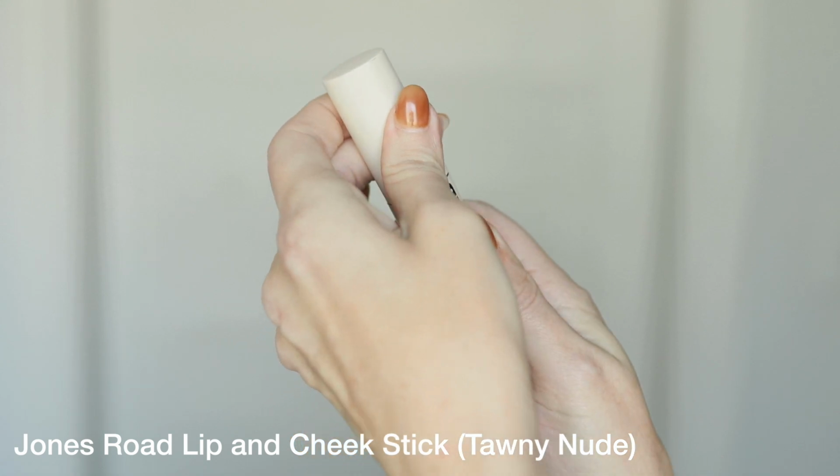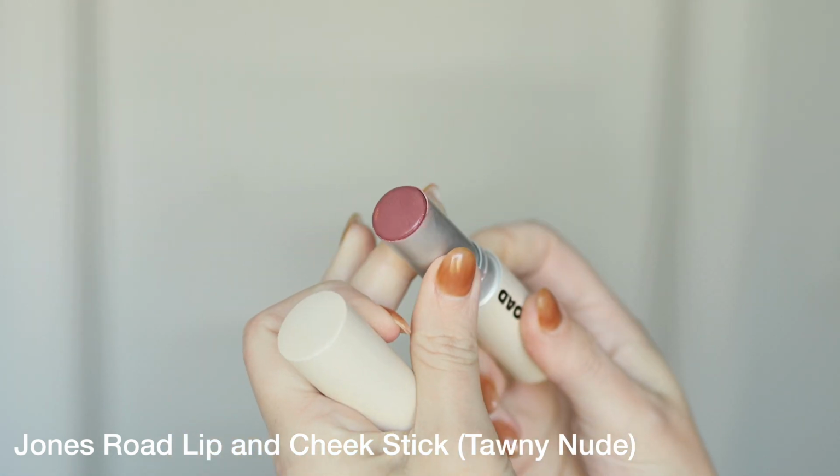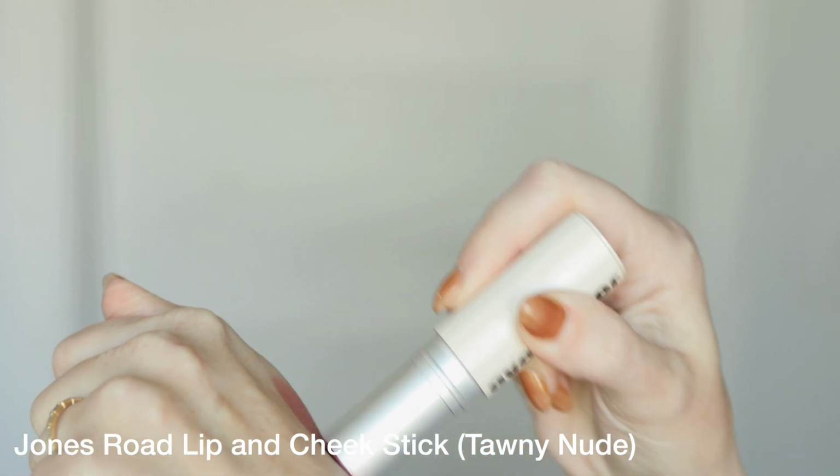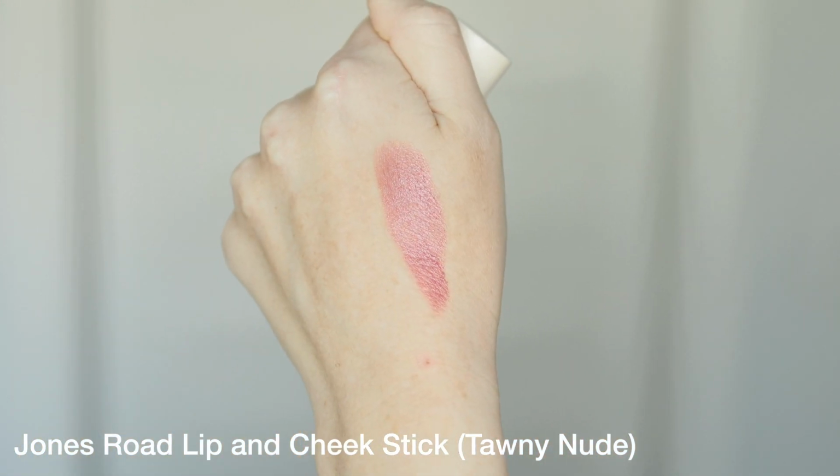I am back at it again with this blush. I think this blush has made it into another favorites video because I have been using it nonstop from the moment I got it, and it's the Jones Road Tawny Nude Lip and Cheek Stick. I mean, I'm like a broken record at this point. I think this is my it color. I'm pretty sure this is the shade that was made for me.